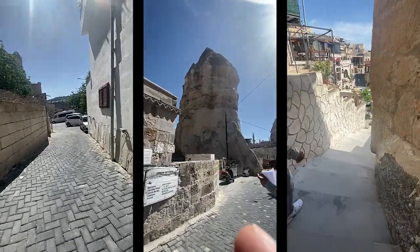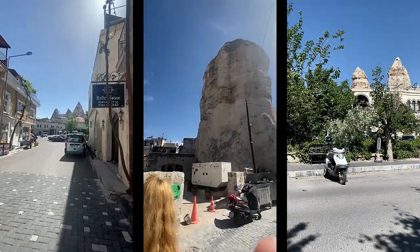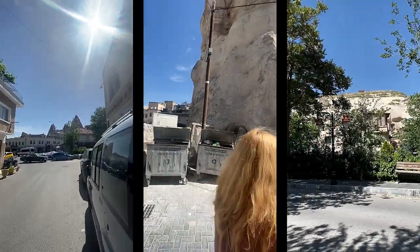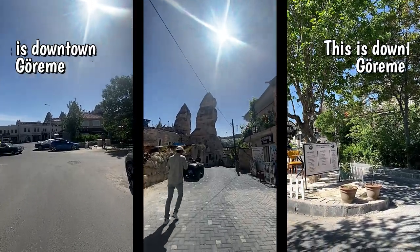But this is just some signs of the municipality. The dorm thing, you see, the dorm thing. Oh! This is downtown. Yeah.